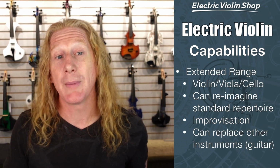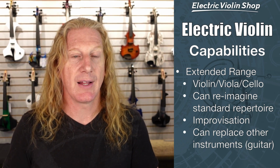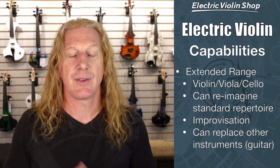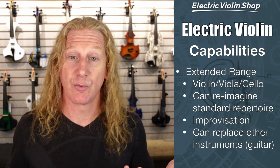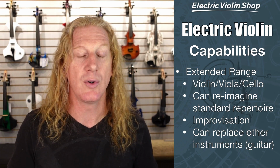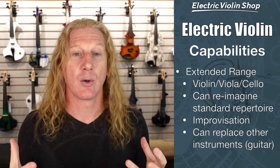We talked earlier about extended range as well. Your standard acoustic violin is 4 strings. With electrics, 5 is much more common. 6 and 7 are also fairly common. That allows us to cover violin, viola, and cello all in one instrument. So we can start reimagining some standard repertoire.